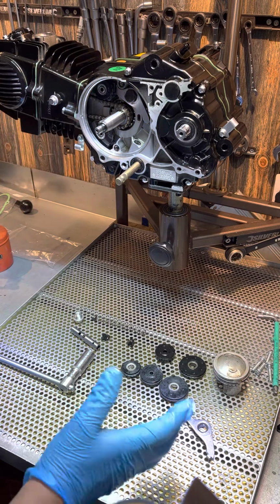Also the oil does affect the cush drive inside the clutch, makes that go rigid over a period of time and it breaks up. So that's that side of it. I'm just going to put this back together, and I just want to show you quickly how to prime the tensioner as well, which is really important when you assemble your engine.